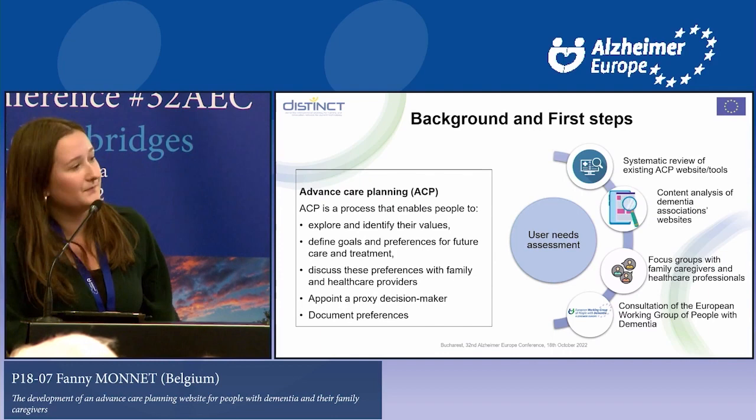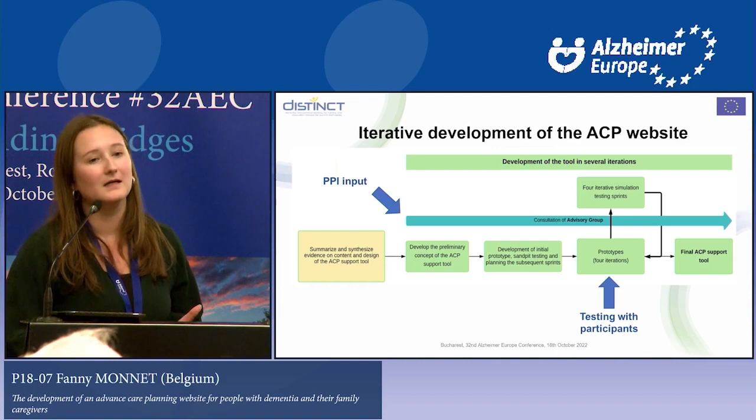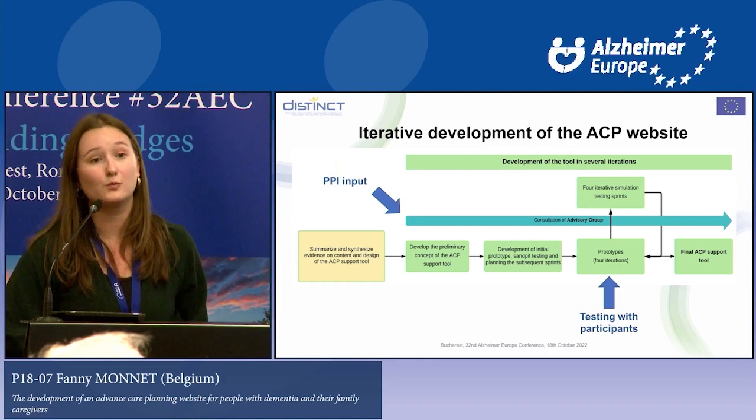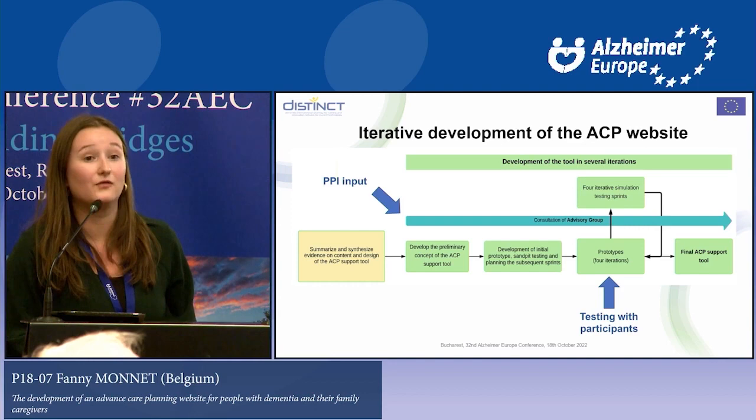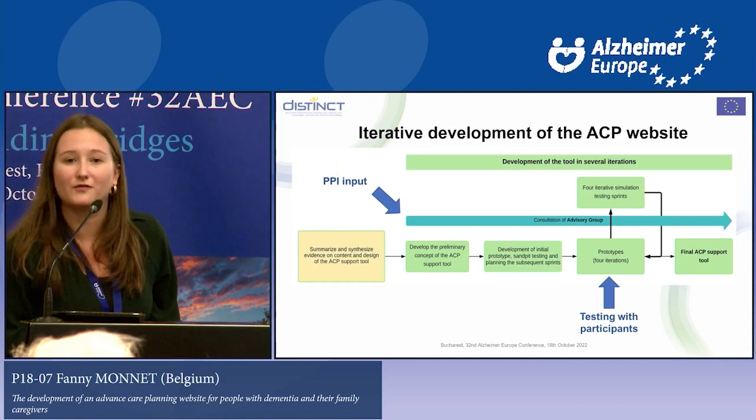And so once we had all this data from our user needs assessment, our first step was to summarize it all into a concept for our website. And then with the involvement of an advisory group and testing participants for our usability testing, we tested our website in four iterations. So we tested four prototypes where each time we added a part of the website until we had our final website.